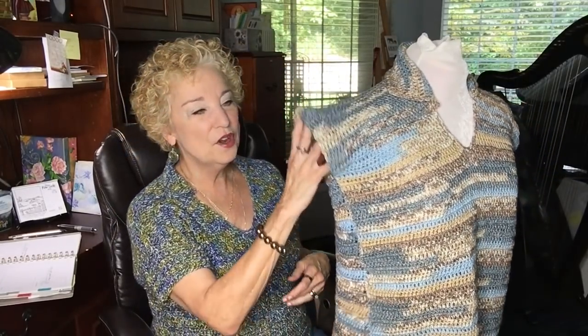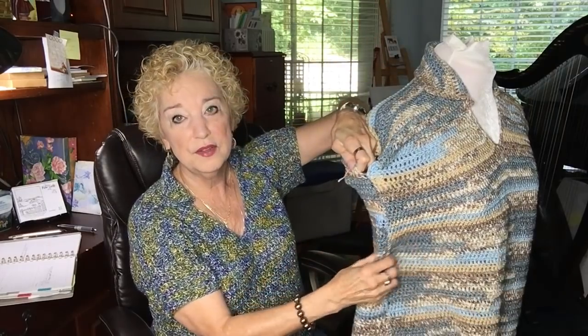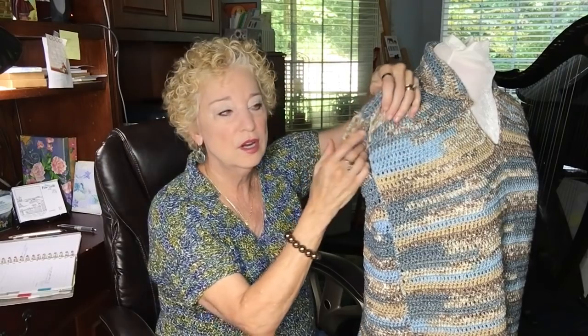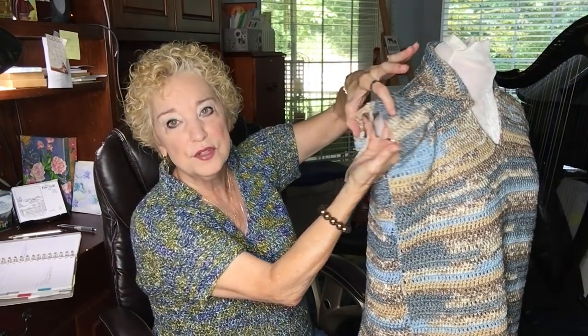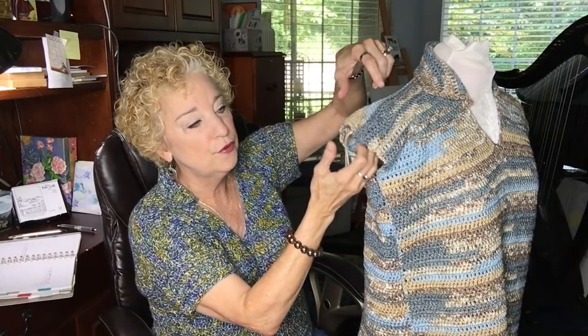Now, the sleeves are going to be a tiny bit different. In the pattern, you put the sleeve on flat, so you lay the front and the back out flat before you sew the side seam. On this one, I sewed the side seams already. See, they're already sewn up. And I'm going to crochet a sleeve in here. And what I'll do is I will decrease one stitch on either side of the shoulder seam right here in the opening where we start on the first row.